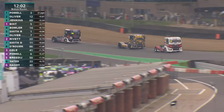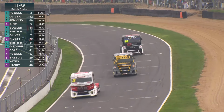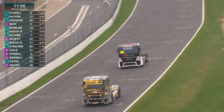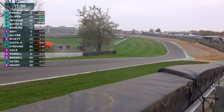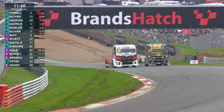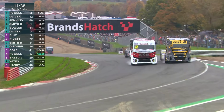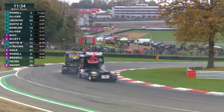In the battle for the Division 2 Championship, Simon Cole is ahead of John Powell further back, 11th and 12th. Tom O'Rourke's got past them now from the very back of the grid. If you look on the timing tower on the left of your screen, Simon Cole, number 41, John Powell, number 6. They were separated by 15 points in favour of Powell coming into this race. A maximum score in a race is 21 if you win and get fastest lap, so 3 times 21 is the maximum on offer, 63 points today. So that title is very much up for grabs.